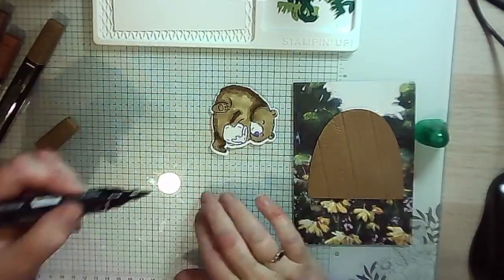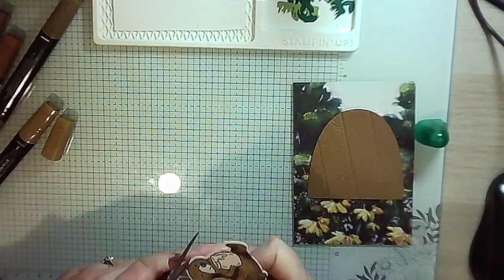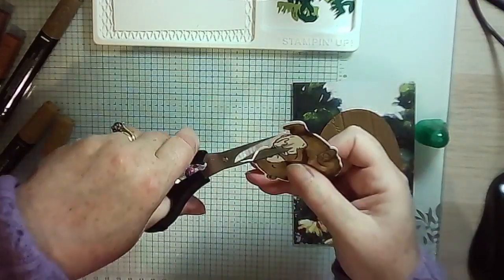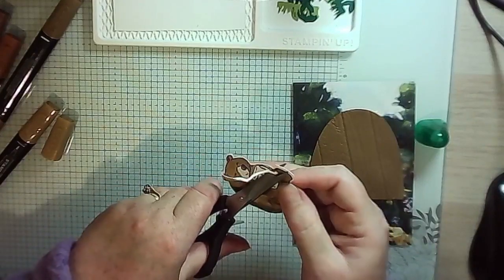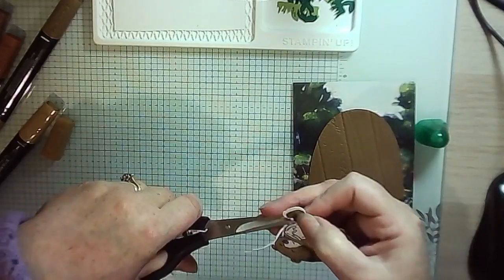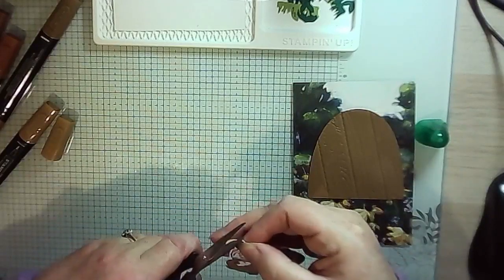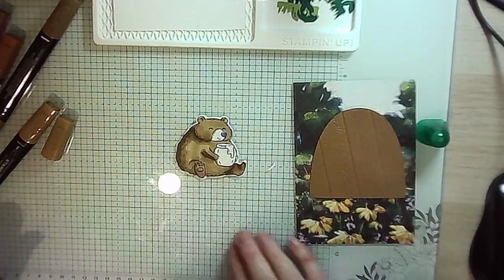Like so. Just going to grab my snips because I've moved that when I'm die cutting. I'm just going to cut him a little bit finer. There we go, a little bit around this edge. But I mean, you don't need the dies, you could fussy cut them, but for once I've actually enjoyed using these dies. I'm hoping I'm introducing something to you that you haven't seen. There we go, you can see his shadings coming in now.